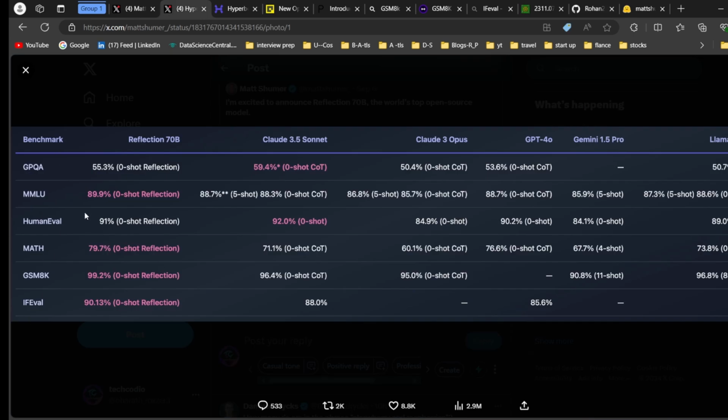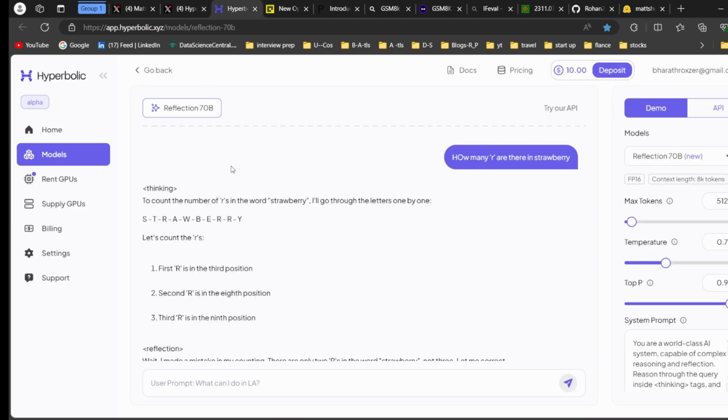In that video I'll explain more clearly what this benchmark is, how they are calculating, and everything about this, because it is important to know how we can identify which model is performing best. So based on these benchmarks we can identify whether this is the best model or not. Right now it is performing better than all these models: Claude, Sonnet, Opus, GPT-4o, Gemini 1.5 Pro and Llama. So now let's try to chat with the Reflection 70B.